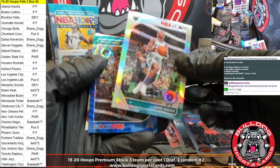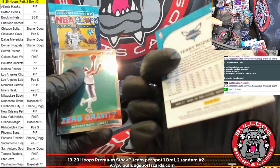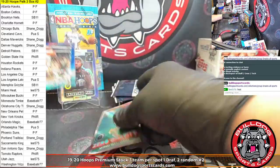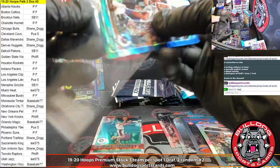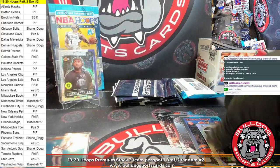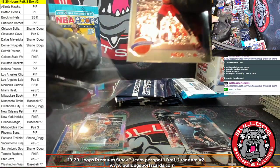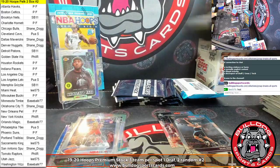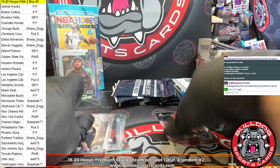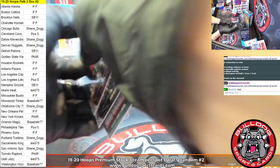A Terry Rozier silver and a nice one here. Back-to-back Terry Roziers. This is a blue wave. A blue wave Rozier and an Anthony Davis. I was thinking to myself, holy smokes. We got an auto. What if it was a big one? Sorry, Lee. Not sure I know who that auto is. Good luck.